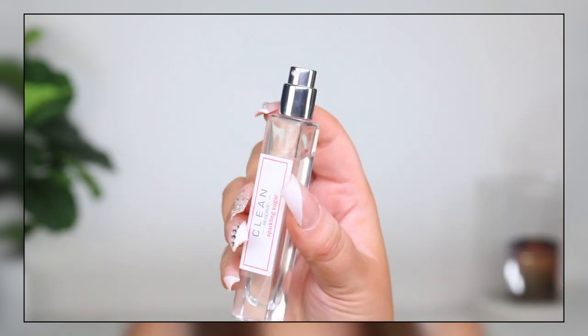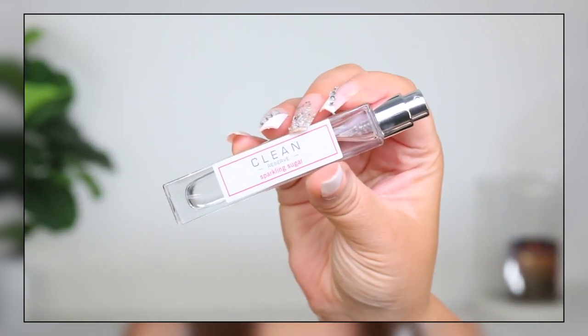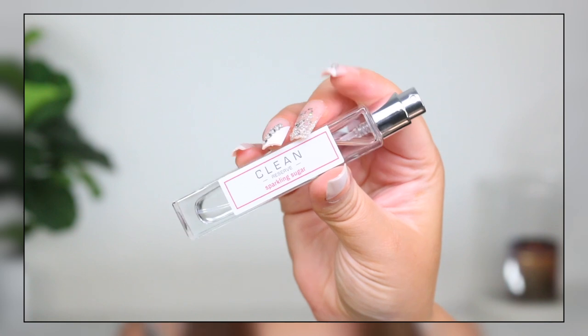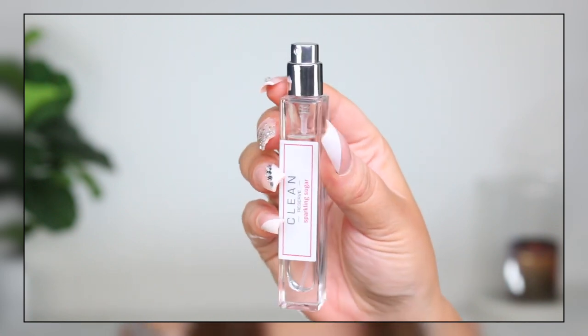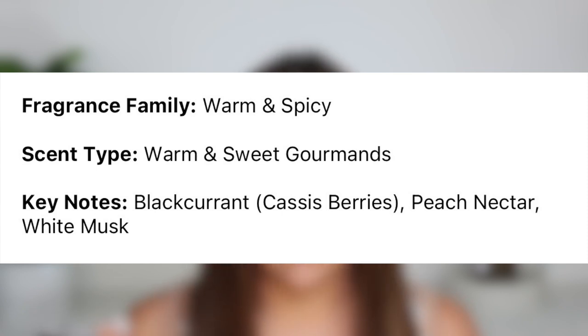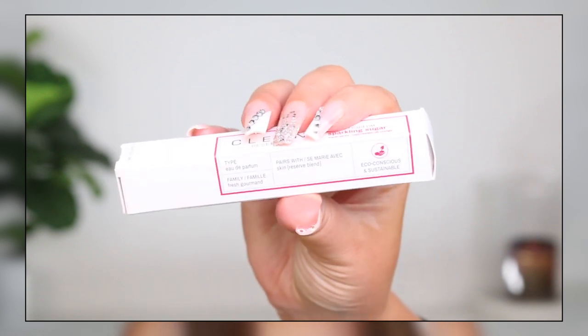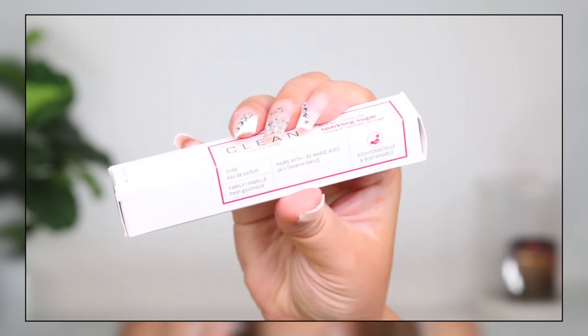It is a fresh gourmand, which I love gourmand scents. They're my favorite to wear, especially one that's musky. And this one does have a white musk to it, which I thought would be perfect. The keynotes of this are black currant, cassis berries, peach nectar, and white musk. The fragrance family is warm and spicy, and the scent type is warm and sweet gourmand. On the box, it says it's a fresh gourmand, and I definitely smell the freshness in this particular scent.